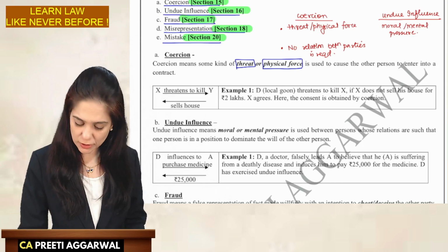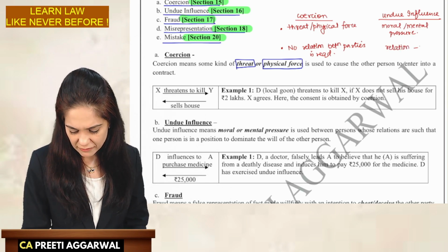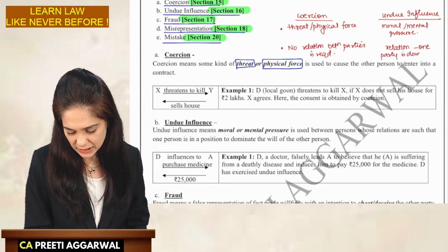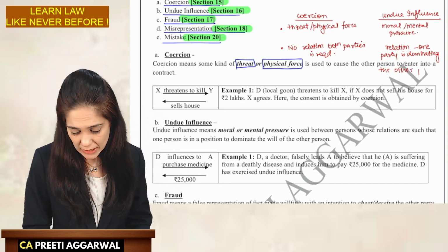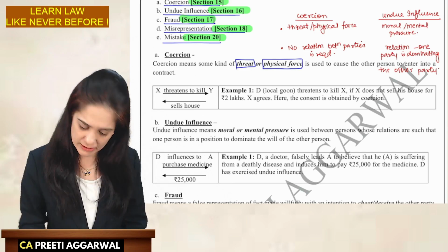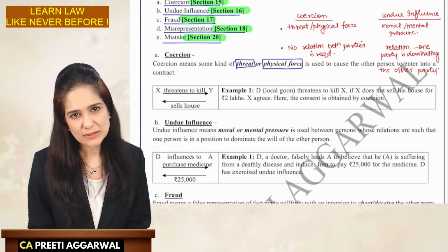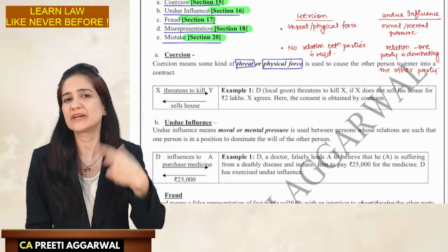But in case of undue influence, there needs to be some kind of relation where one party is dominating the other party. Is it blood relation? No. There is some sort of relation wherein one party can easily influence the will, the wish, the desire of the other party. Is section number a point of difference? I don't think so. But if you are not able to find any other point of difference, you may write it, or you can just support your answer with an example.